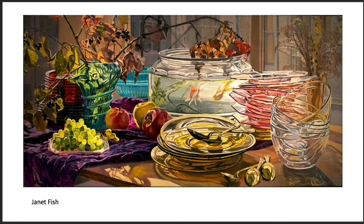Janet Fish was somebody I was hugely influenced by when I was in undergrad. I was primarily a still life painter in undergrad until a little later. And she's really interested in, you would not call her a photorealist. And she works primarily from direct observation, not from photography. She's interested in reflective shapes and forms.